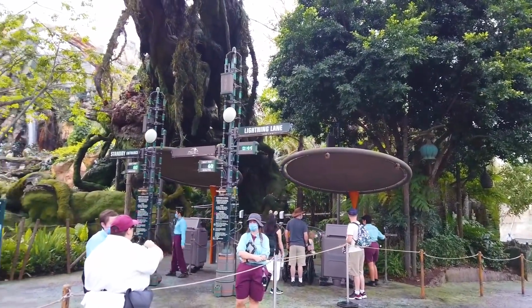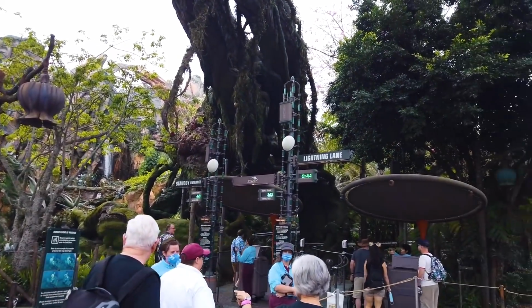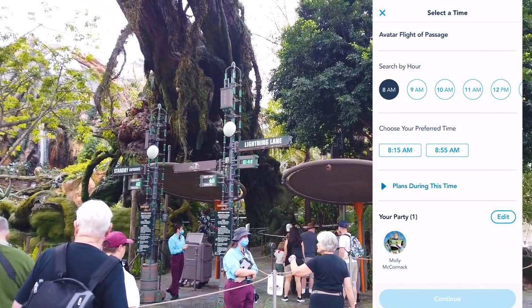With the fancy rides, you can book them at 7 a.m. if you are a resort guest. If you're not a resort guest, you can book them when the park opens. The park officially opened at 8 a.m. today, so as I was walking in, I booked Flight of Passage at 8:15, knowing I would also be doing Navi River Journey at this time.